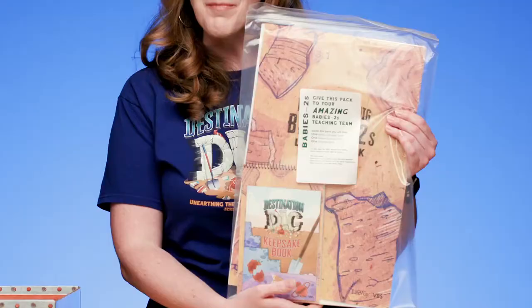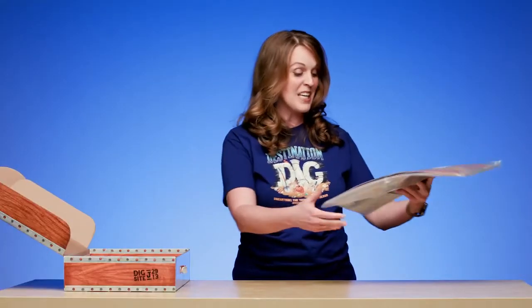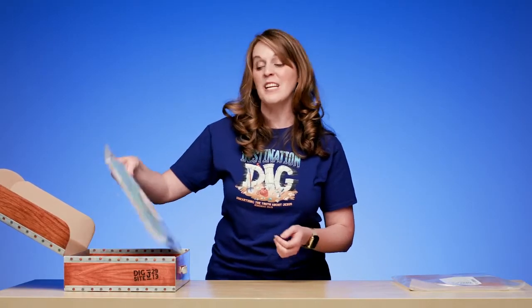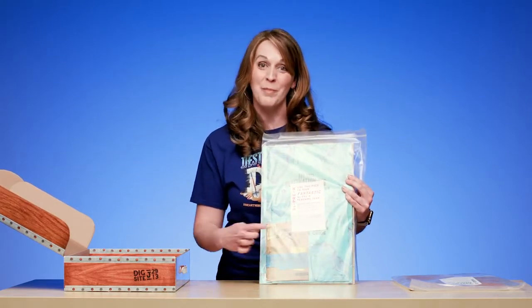First, beginning with the Babies through 2's curriculum. You have a leader pack, the leader guide right here, and then the preschool keepsake book, which is the take-home piece for Babies through 2's. Next, you have all of your resources for 3s through pre-K, which again includes a leader pack, a leader guide, and then one take-home piece, which is the preschool activity book.